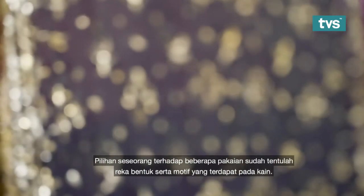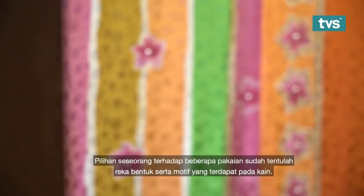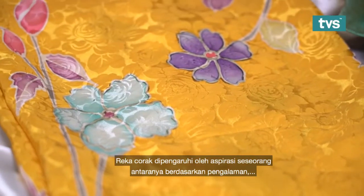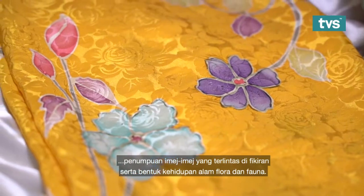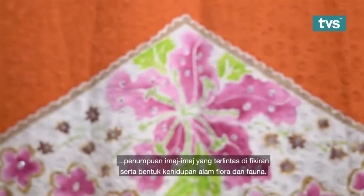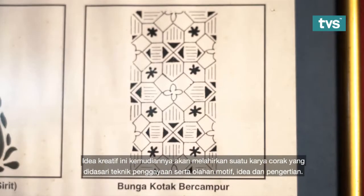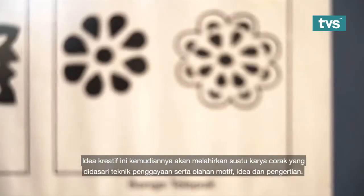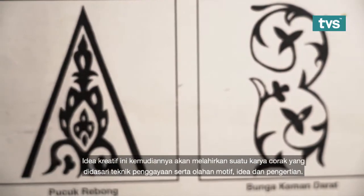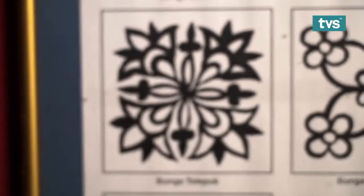The reason why we choose certain clothes are often due to the designs and motifs on the material. Designs are often influenced by inspirations gathered from experiences, occurring images in one's mind, or other forms of living things like the flora and fauna in the surroundings. These creative ideas will then be transformed into a work of art, translating the ideas through its design techniques and styling of the motifs. Different patterns bring different meanings.